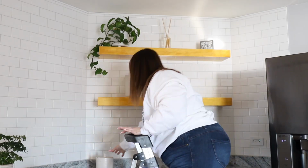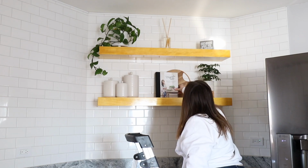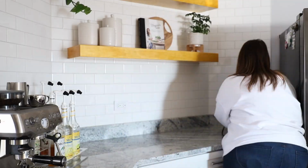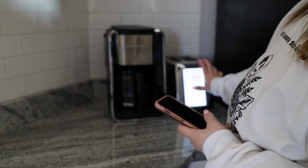I asked them a million times if they were cool with the coffee being up there because they'll have to reach up to get it, and they said yes every time, so I'm gonna take their word for it. And then I kept it super duper simple. I didn't want to crowd the shelves or anything like that, and we put our espresso maker there on the counter, and the smart toaster and the little coffee pot went to the other side. You don't really see that corner from the rest of the kitchen.